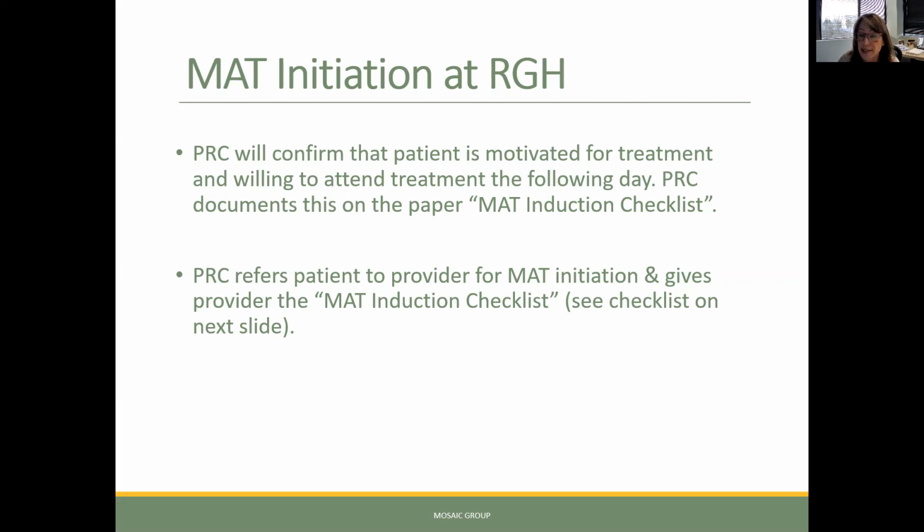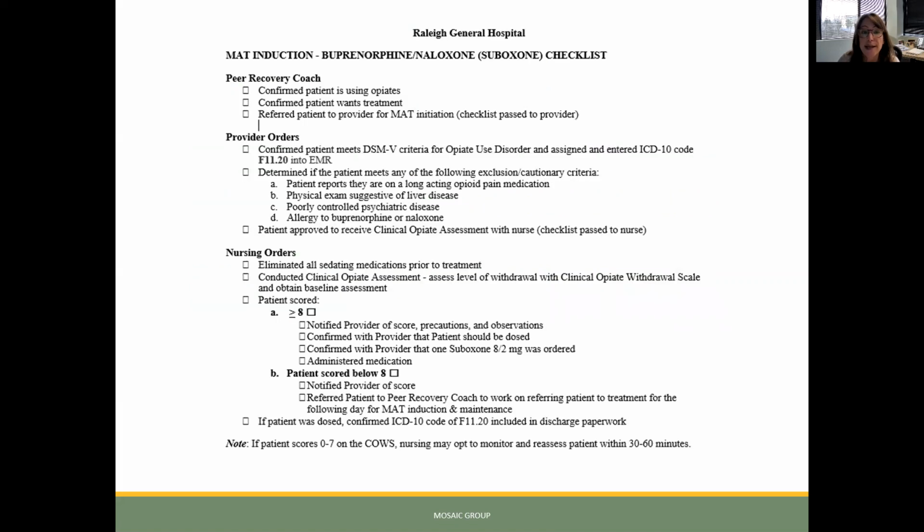And we've put in place a very simple MAT induction checklist that the peer will be giving to the provider that will walk them through this process. And you can see, so the first here, these first 3 bullets, as I said, the peer is going to confirm that the patient is using opiates and wants treatment and gives that checklist to the provider.